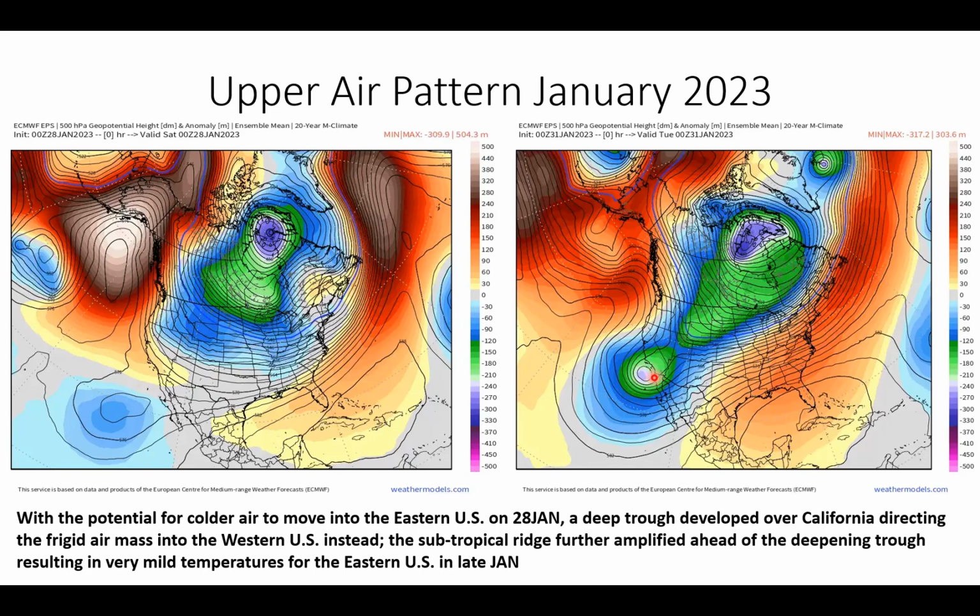As this system digs down into the southwestern U.S., we're going to start seeing the predominance of this subtropical ridge that's positioned now into the Gulf of Mexico, eastern Gulf of Mexico, and over Cuba. We're starting to see some of those higher heights building from the Gulf of Mexico northward to New England by the 31st of January.